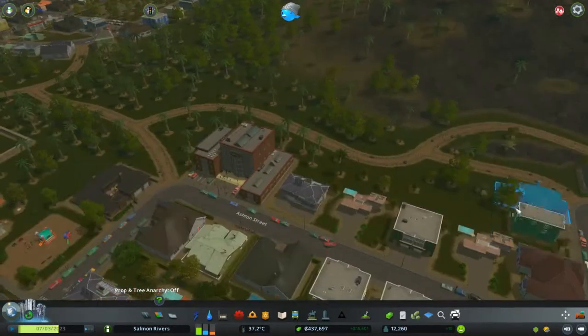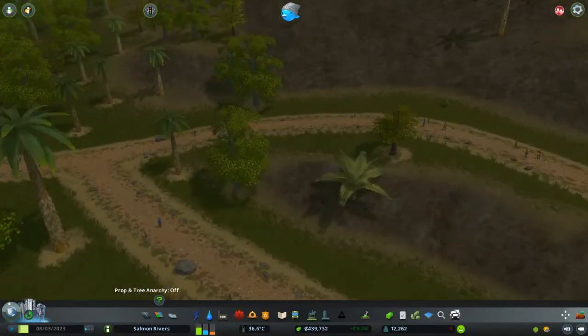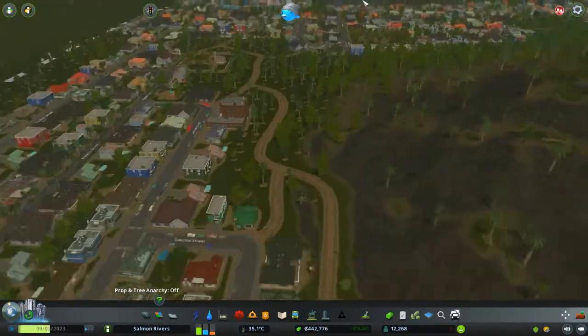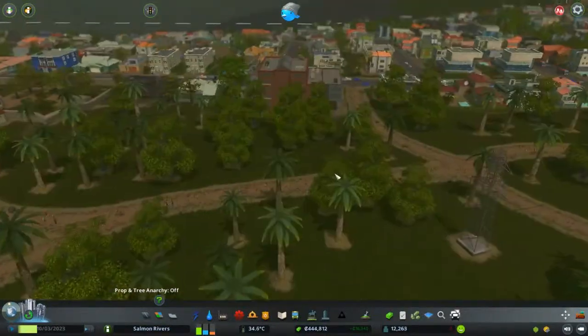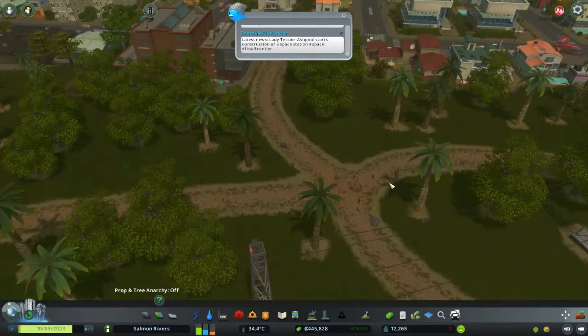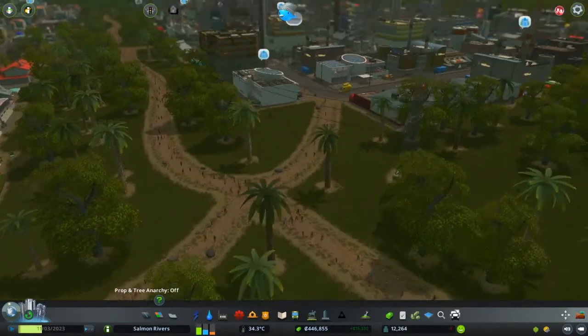Now, the thing is with these paths, you might be thinking, well, what's the point in them? Well, if you actually look, people use it. And this is all in the name of getting traffic down. Because people do actually use these. If I go over, see, there's still a lot of people down there. If I go over to this one here, look at this. See? Everybody walking. I will have a healthy population. There's so many people using this path.